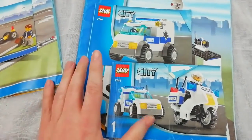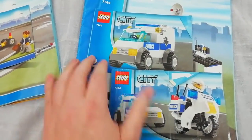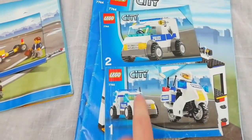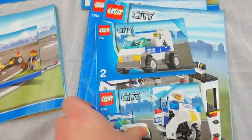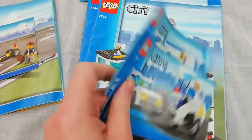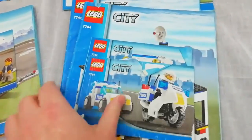The other day I picked up a little bag of Lego, and I believe, looking at this, it may have actually been these that was in that bag. So if I can complete those as well, then I might bundle them up with these and maybe ask an extra like 10 quid or something. Yeah, so that would be cool.